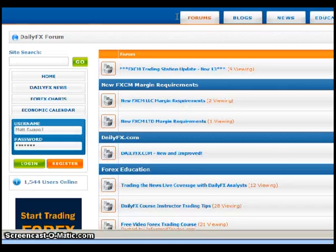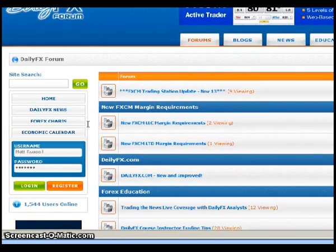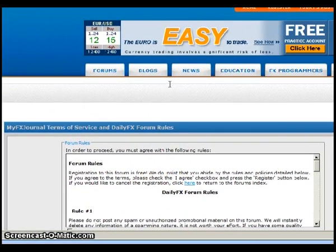This would be the front page where you would access, or the previous page. You'd have the same little box here on the left hand side. My username and password are already filled out here, but assuming you're a new member, you would click on where it says register, and that will bring up the registration page. If you give me one moment here while my browser loads. And actually first we're going to have some terms of service and DailyFX forum rules.